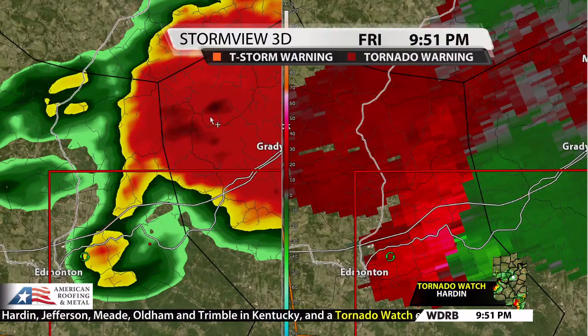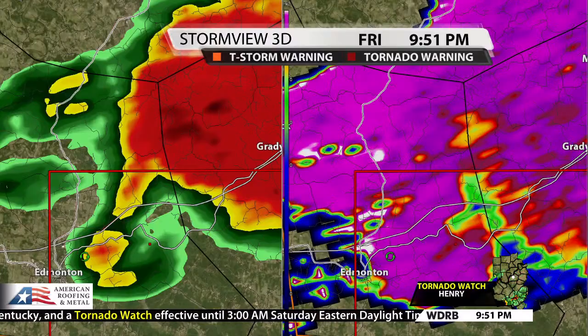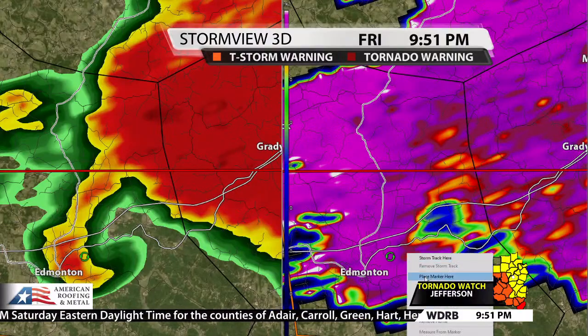What about debris? Any debris? Are we seeing this loft? I haven't seen anything significant, but there were some subtle hints right around Edmonton, right in that scan right there. So that was the only concern I had. Okay. In that area right there.